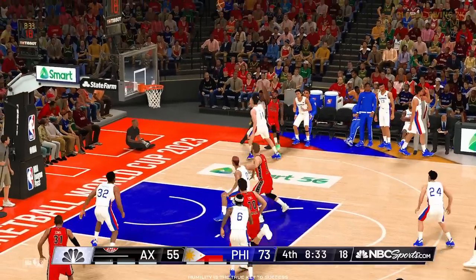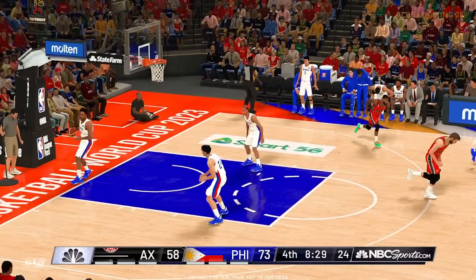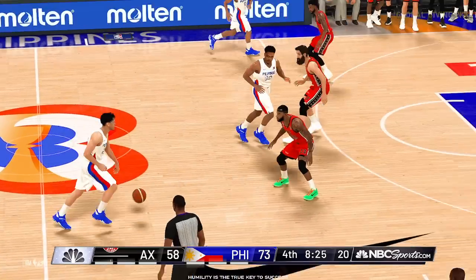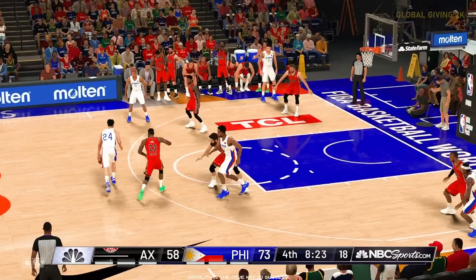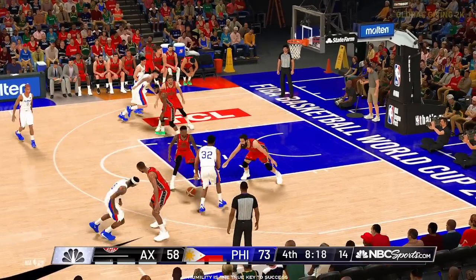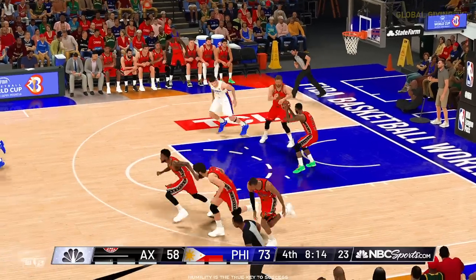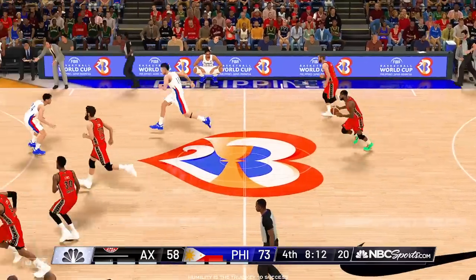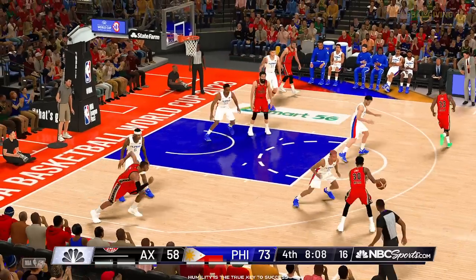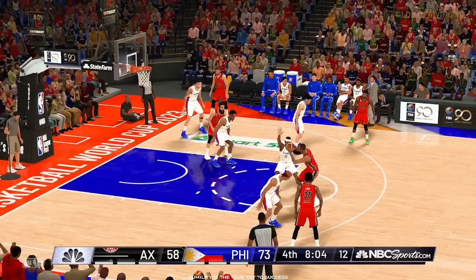Passes to Daniels. Here's Datome. Daniels kicks to Delaney. Here's Datome. Fourth quarter just getting started. 1 minute in the books. Goes up again. And it's good on the layup. They've cashed in on a lot of second chance opportunities here in the second half. That extra effort will help them cut into this deficit.